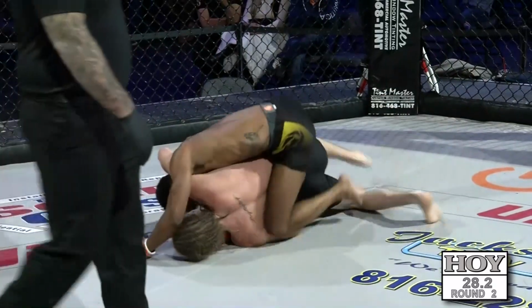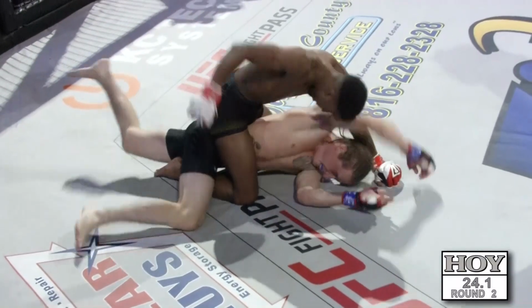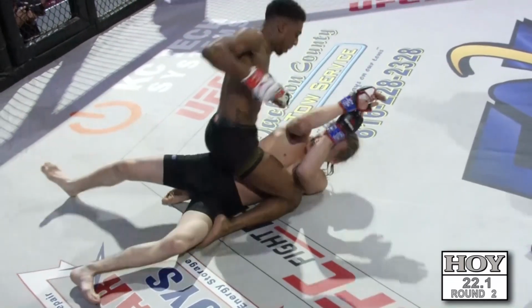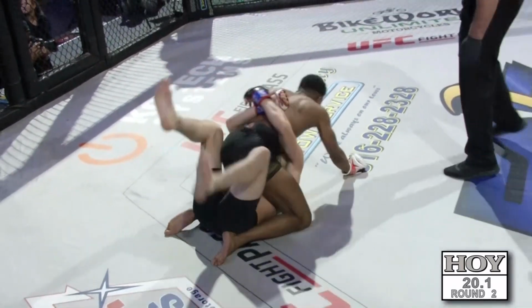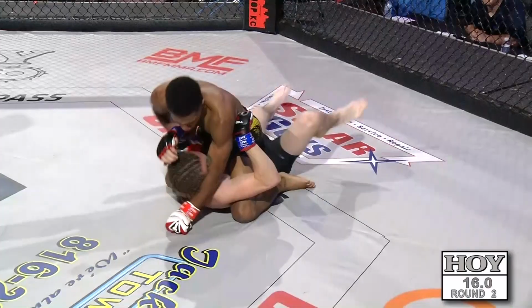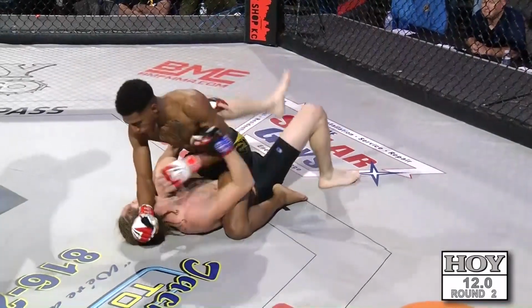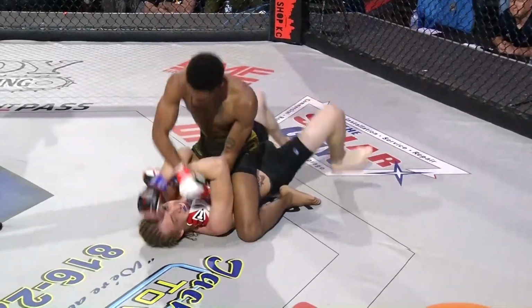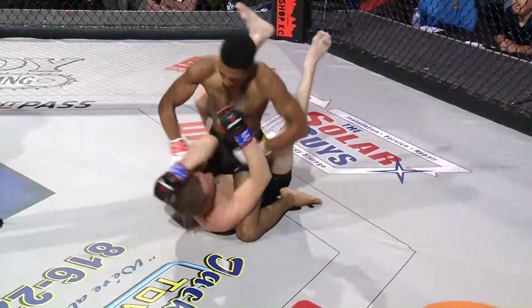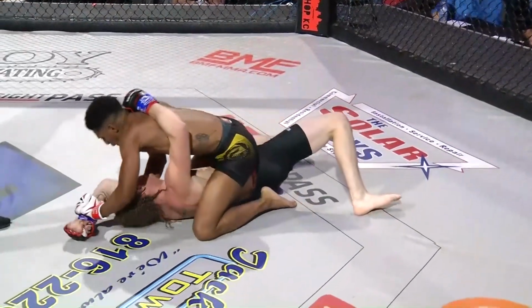Pennock doing good by holding on to that head to get that sweep, but don't want to hold on to the head there. Too long. And that is exactly why. Big offense coming from Tyree Robbins. The schoolyard side headlock absolutely does not work in MMA, and you're seeing the effects. Tyree Robbins popping his head free. Now here comes the full-on ground and pound, sitting high on the chest and full mount as Tyree Robbins.